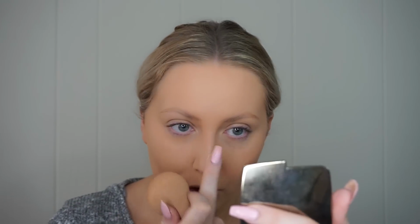I love using a beauty blender to blend in the second layer of foundation. I find that it just makes everything look so good. It just makes it look so flawless that I must blend it in with a beauty blender.